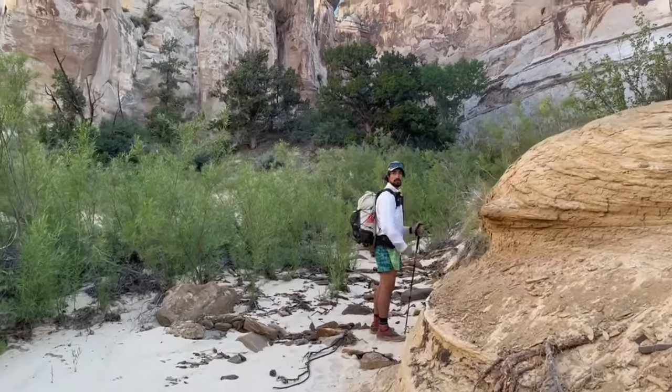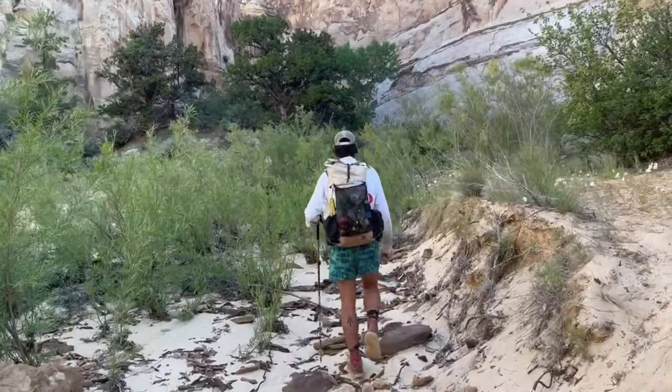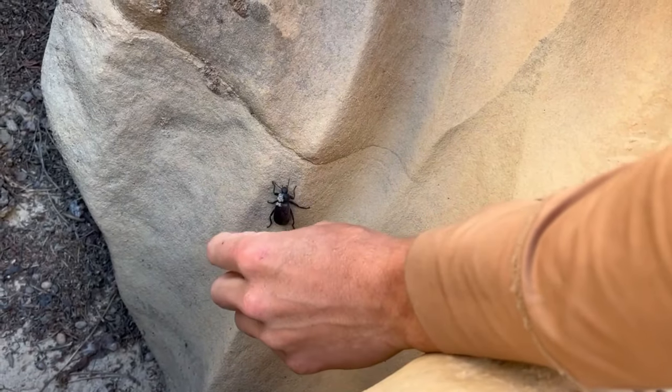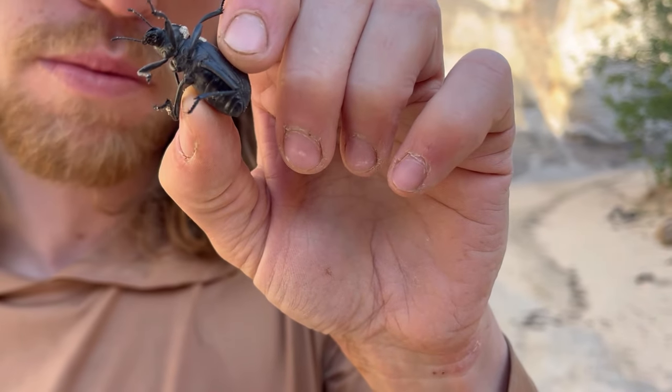And right now we're in the Stone Donkey, which is supposed to become a slot canyon at some point on the way up here. It should be fun to take our time today and really explore these canyons. There's the Stone Donkey himself.